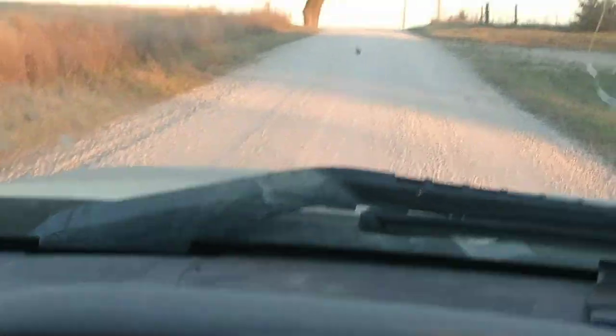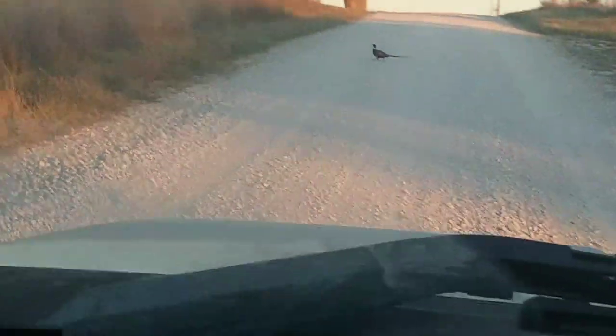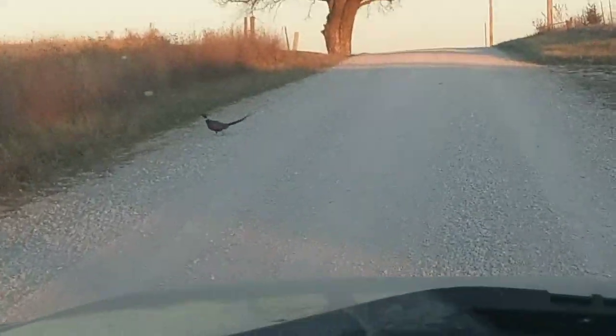Every night guys, gotta deal with this rooster pheasant. Same location every night.